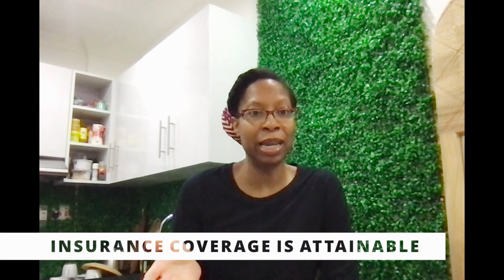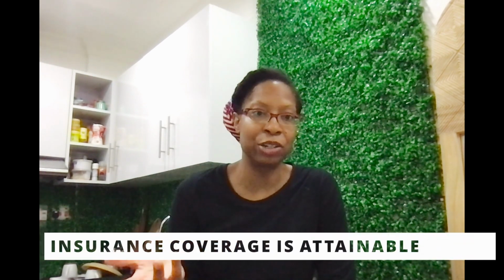When you're in a dwelling like this, you can easily get insurance coverage. So again, that will vary per country. Same thing as the property taxes, that will vary per country. So you have to do your research and check that out. But in Rwanda specifically, insurance coverage is something that is attainable if you would like insurance coverage on your studio.